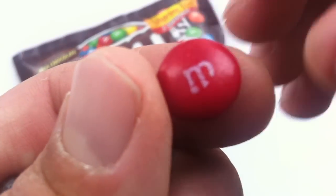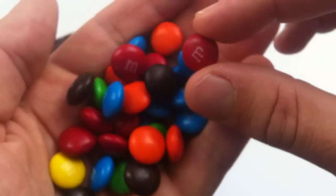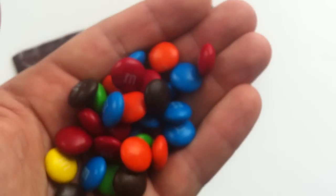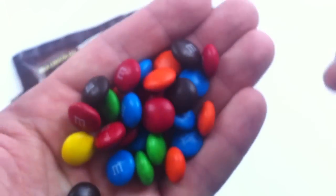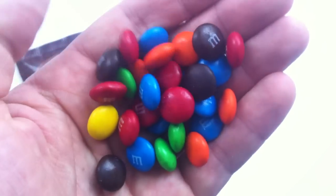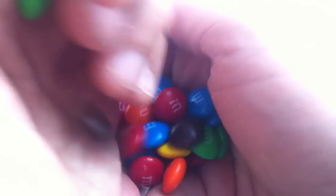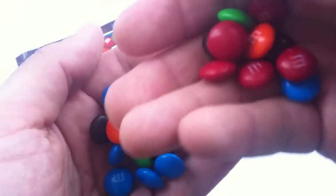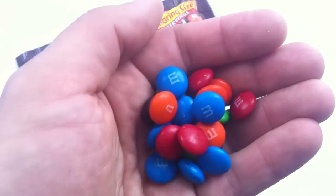Cute little M emblazoned on all these. Certainly a precursor to something like Skittles with the S on it. Although Skittles are also a Mars product, so, you know. But it's great. It's like branding on every single one of these things. You're not going to get these mixed up with Reese's Pieces, people. These are just a classic. So let me have a couple of them, and I'll let you know. Because I think the best way to eat an M&M is to eat like 10 of them.